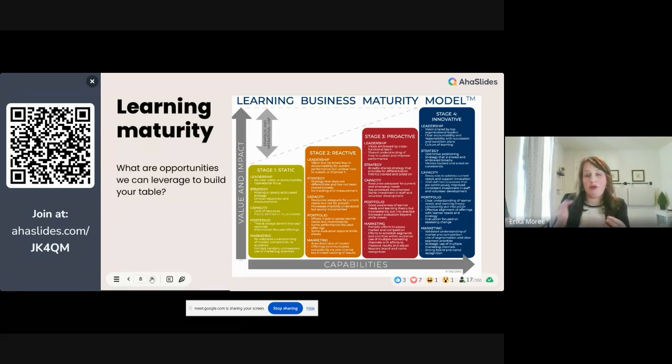It's worked for me time and time again. So it's the learning business maturity model from Tagoras. Basically, you look at the stages that you're in. And the point is, as you're more innovative, as you invest more in learning and development, it actually closes strategic and operational gaps that your company has.